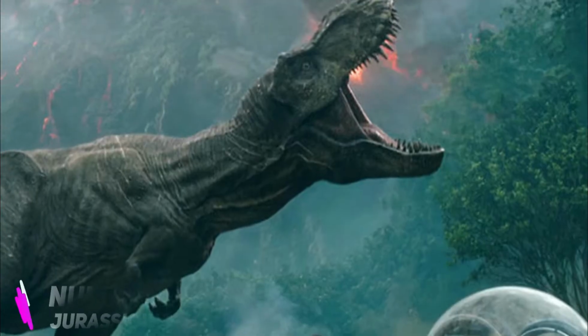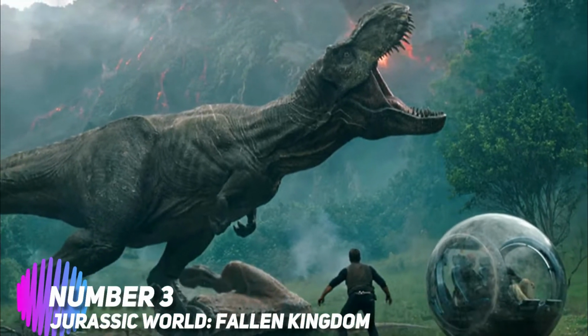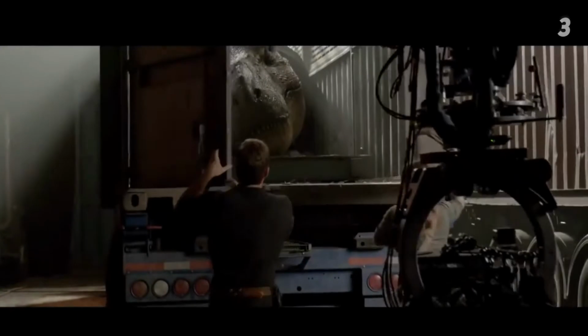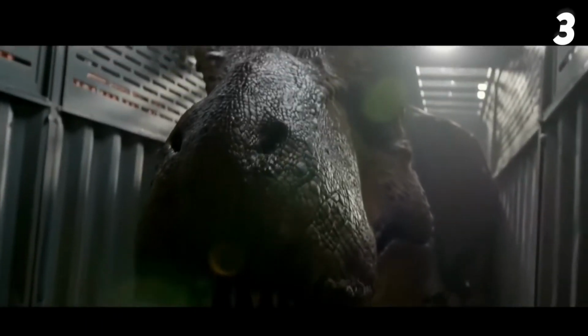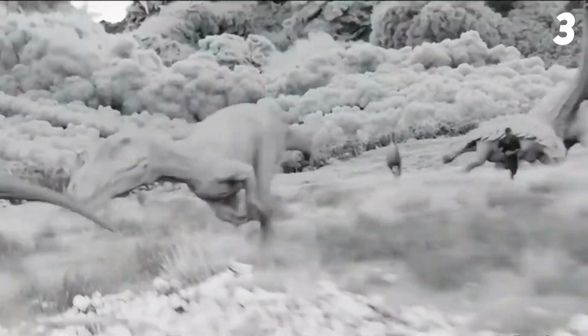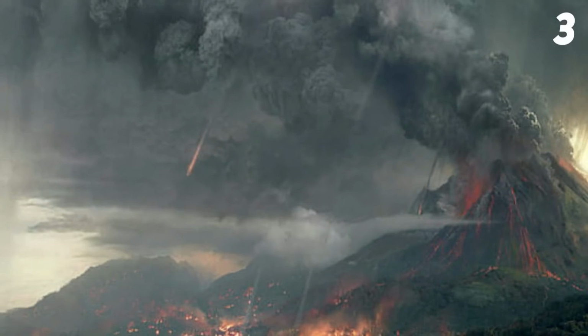Let's do that. Number 3. Jurassic World: Fallen Kingdom. In the sequel of the reboot of the Jurassic Park series, this movie delivered some truly astonishing visuals, ranging from all types of dinosaurs to creating an entire island out of CGI.